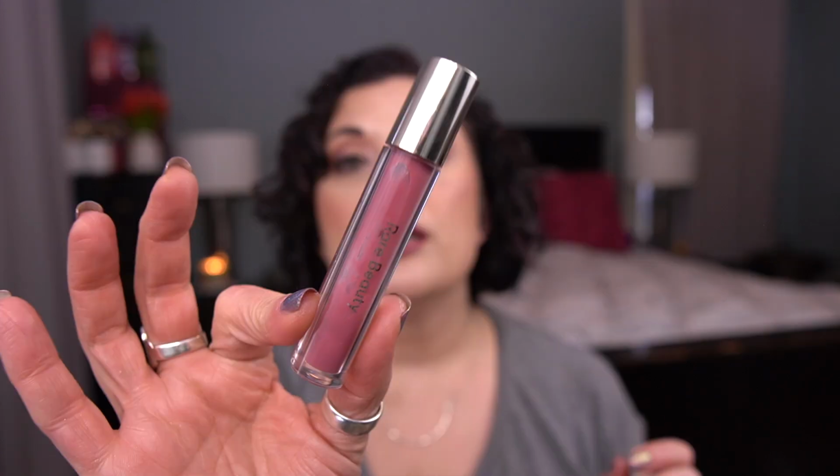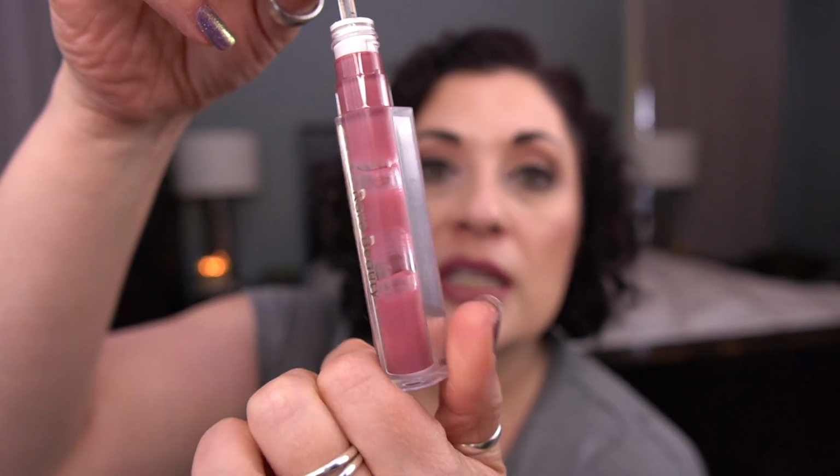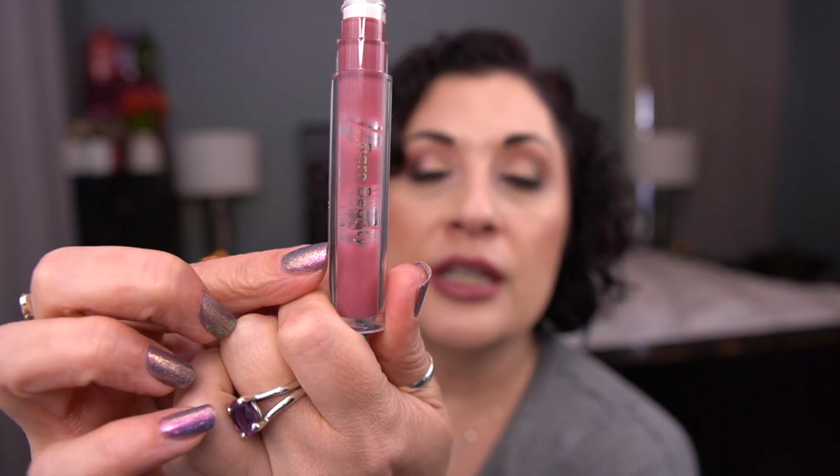This is in the shade Nearly Mauve. I have used this one quite a bit. I rolled this into a project last year to use half, and I'm well past that, I believe. It's kind of hard to tell because it's not a product that settles, but you can see all my windowing all the way down to here. So I rolled this in for 10 uses, and I did hit my goal.